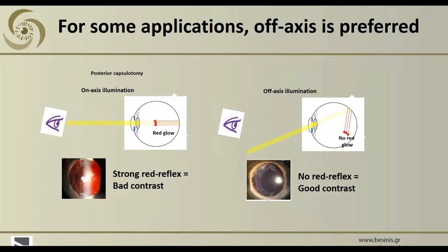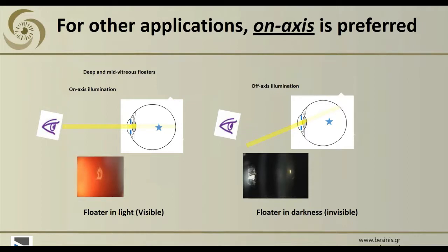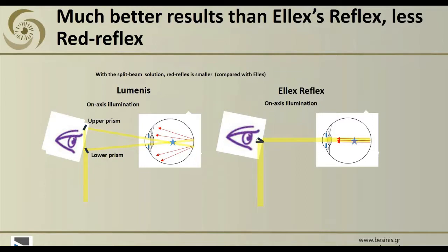So you don't need on-axis illumination for everything. When you perform a posterior capsulotomy, you do it with off-axis illumination. But if you want to treat the vitreous, if you want to treat floaters, you need on-axis illumination. By on-axis, I mean, as I explained, the differences between the ones in the market, the one where you get a focal point inside the vitreous, so you get a very good visualization of the floater itself, instead of only getting a good red reflex. So this is the difference once again.